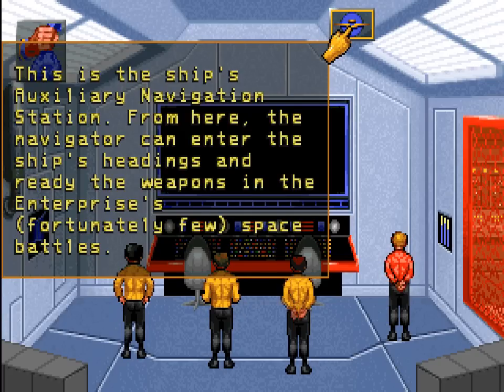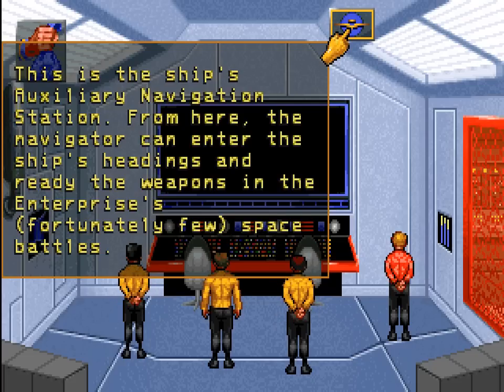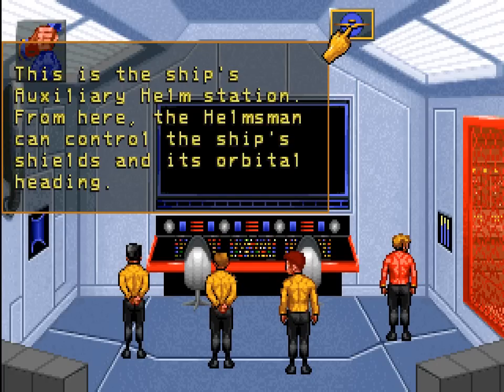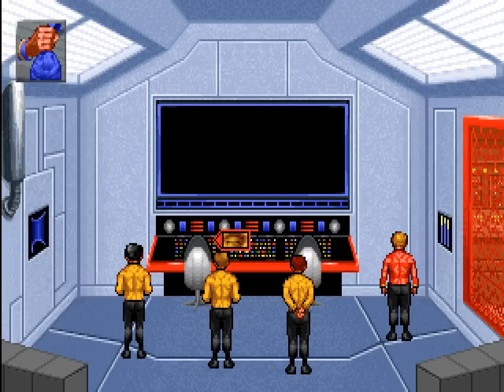Oh, no voice here. This is the ship's auxiliary navigation station. From here, the navigator can enter the ship's heading and ready the weapons in the Enterprise's fortunately few space battles. That's exactly the same description as for the actual navigation station on the bridge. Except for the word auxiliary. This is the ship's auxiliary helm station. From here, the helmsman can control the ship's shields and its orbital heading.